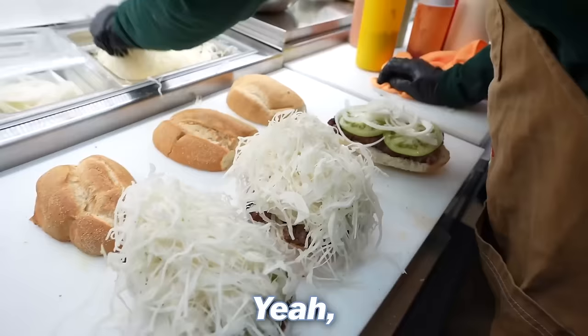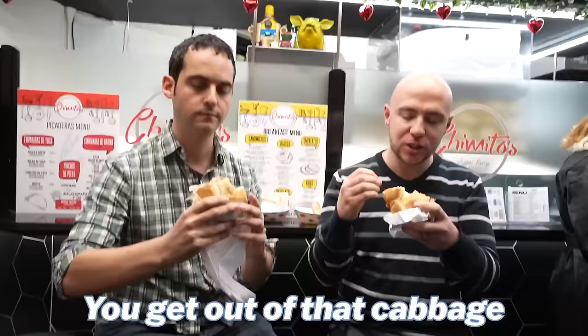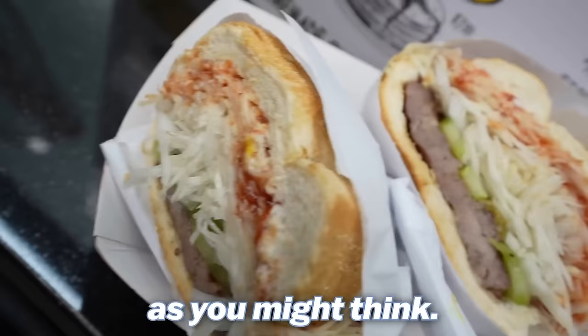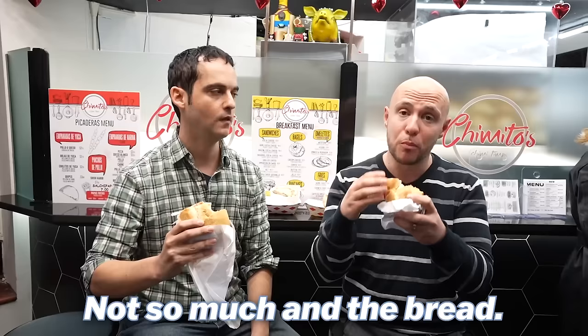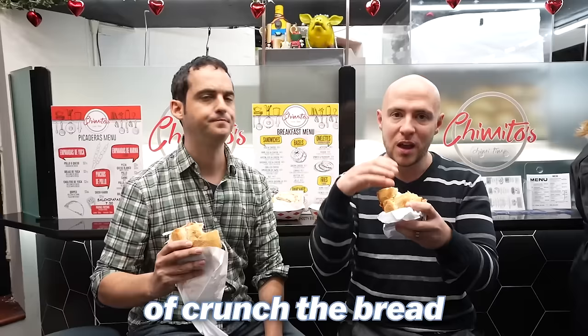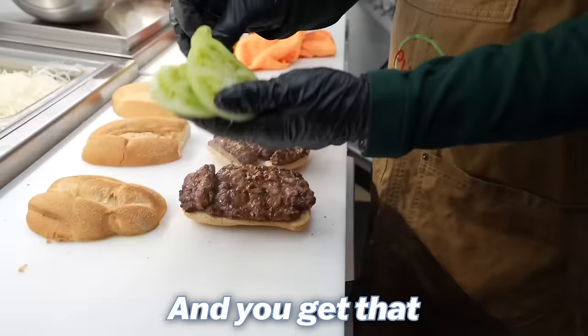Yeah, I love the whole package. I love the crunchiness you get out of that cabbage. It kind of lightens up a little bit too, right? It's not as heavy as you might think. You know, you think mayo can be a little heavy. Not so much. And the bread, I love the bread. I love good bread on any sandwich. Basically two layers of crunch, the bread, and then you get the cabbage in there too. And then you get that green tomato, which is like an interesting curveball there.